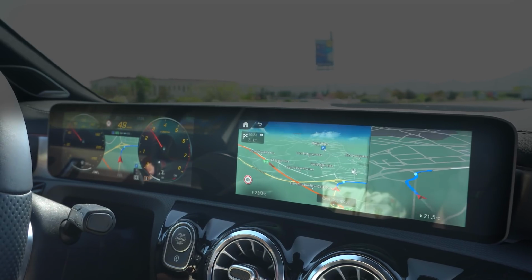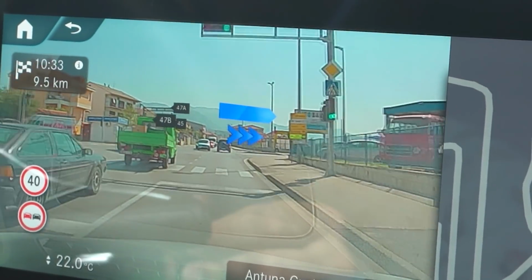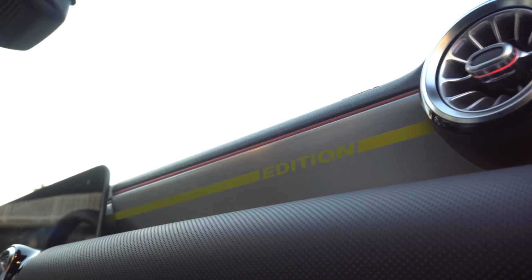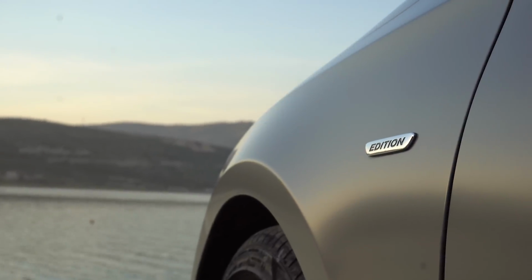It's one of the coolest parts of this car. It's actually the coolest part, and it's the augmented reality navigation. And this is the edition. I believe this is a launch edition, which I don't think we're getting in North America. Now, that's going to be the theme of this, because the one we're driving is not exactly the one that we're getting in North America.